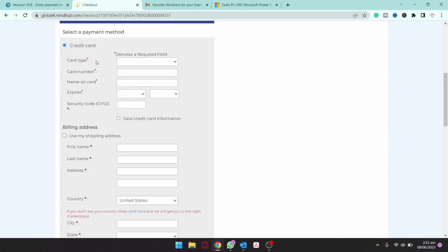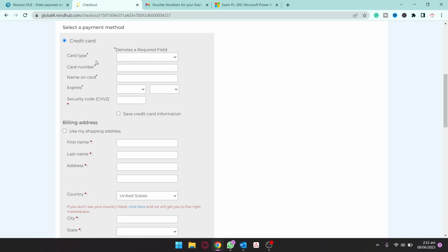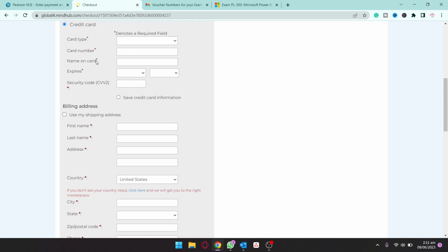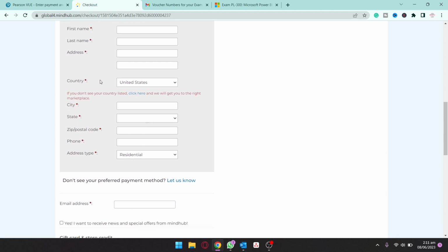So this website only accepts credit cards, so if you have a debit card, then you cannot buy the voucher. In my case, I didn't have my own credit card as well, so I asked my friend to enter his credit card details. So actually he bought a voucher for me on his email address. The voucher was delivered, but I can't use it. So here are the basic things.